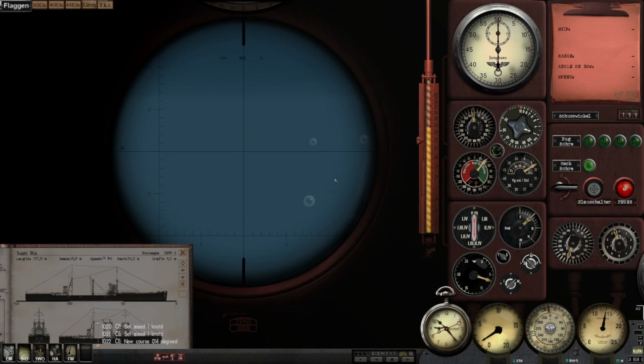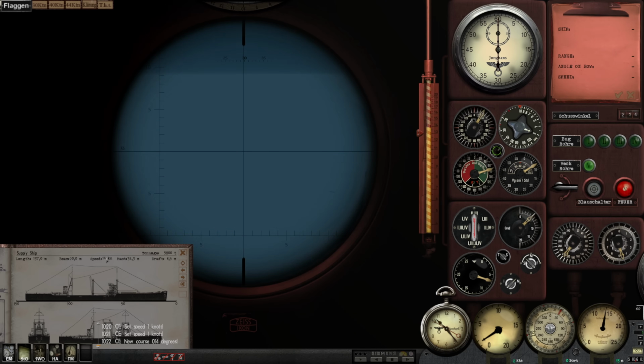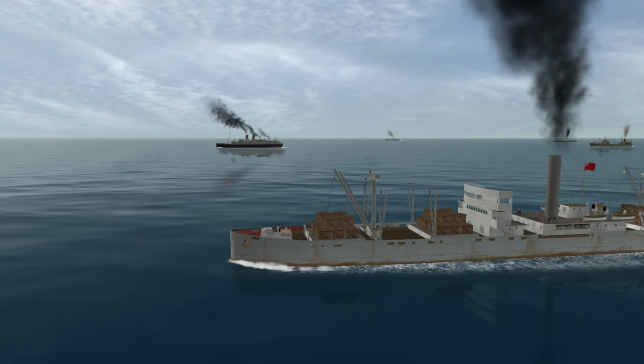Okay. 1 kilometer. They're probably going to be much closer by the time they're in firing position. There's the ore carrier. We just need to wait a little bit.